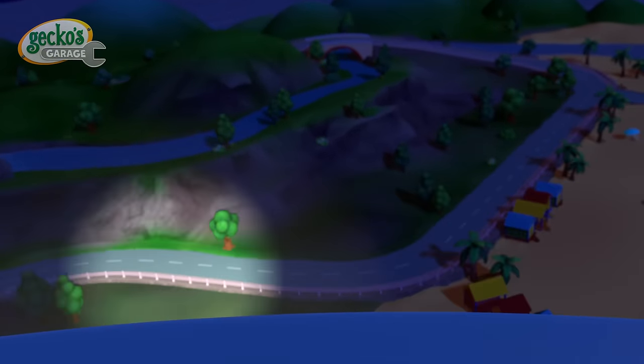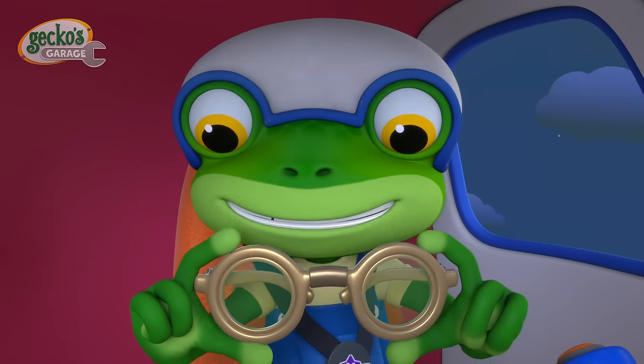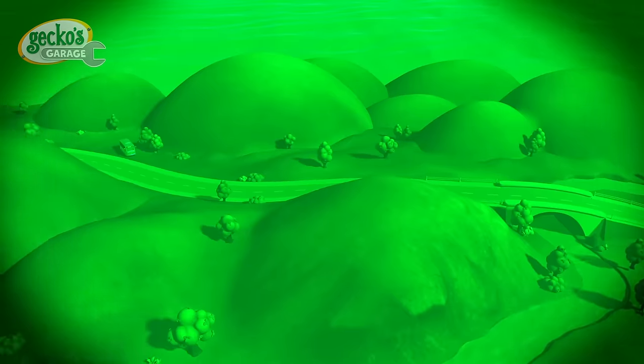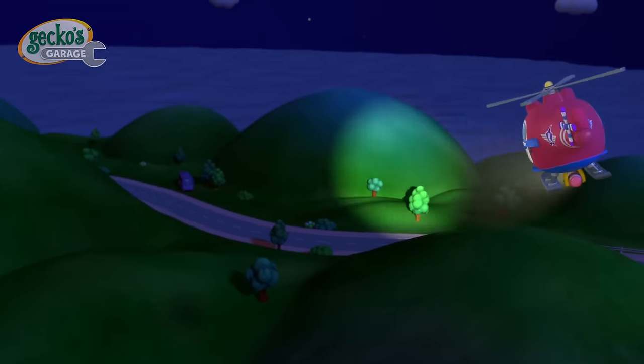Too dark. I can't see Bobby. What would Grandpa do? We don't need extra light. These Gecko specs work best at night. There, I see Bobby. Let's go in for a landing. I'll radio Tilly.